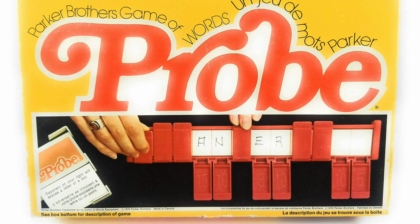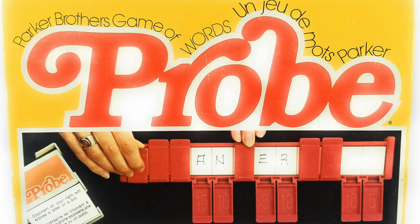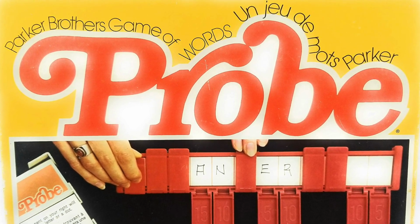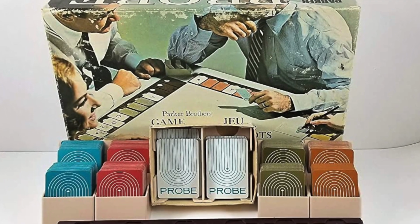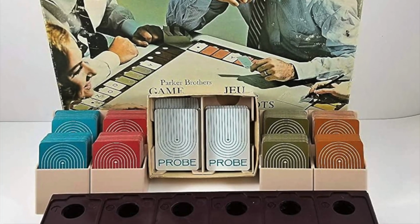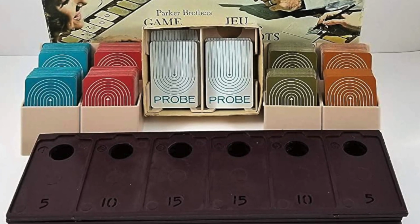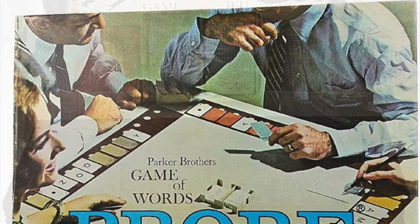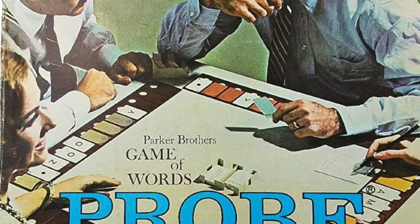Yet another forgotten gem from the 1960s was Probe, a word game that combined elements of Scrabble and Clue. In Probe, players had to guess the secret word of their opponents by asking questions and receiving clues in return. But despite its use of deductive reasoning and strategic thinking, Probe was overshadowed by other more popular word games of the era.